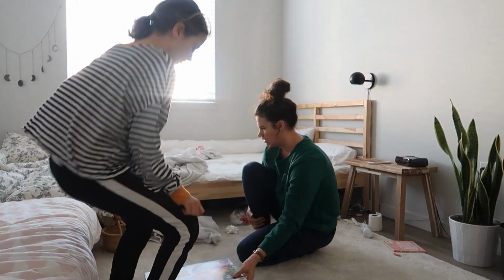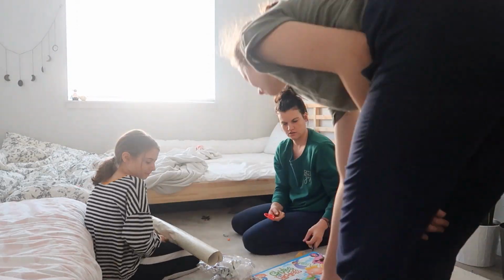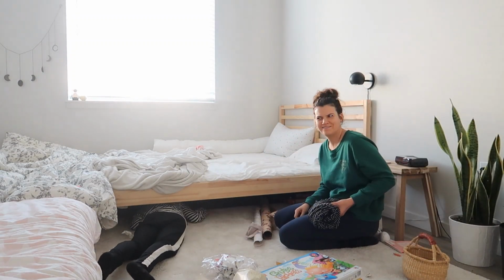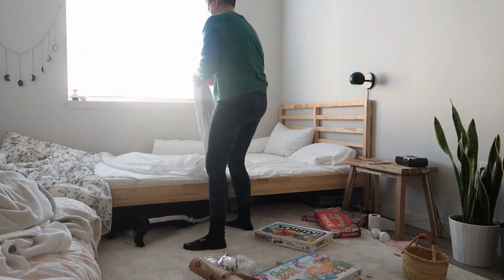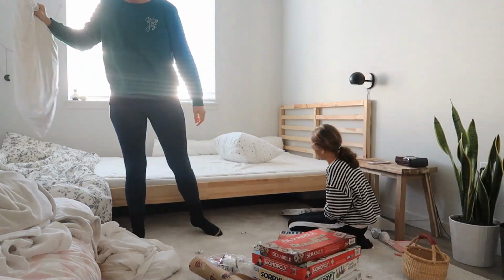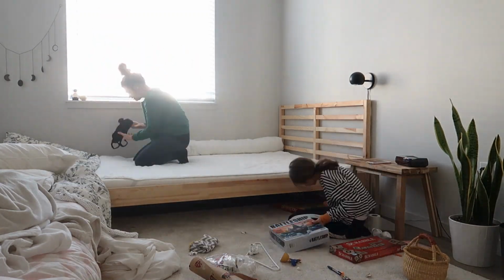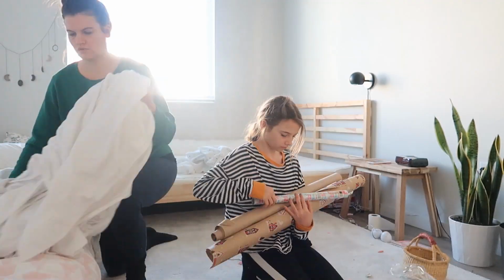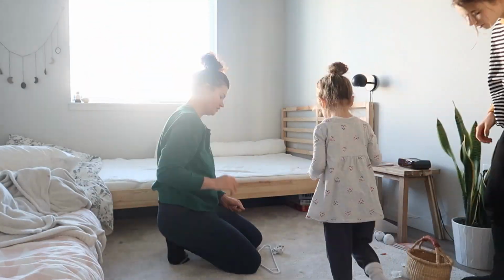Moving on to our bedroom, I start by removing all the wrapping paper that I was storing under the bed, and reorganizing the games that we normally keep under the bed. Then I'm going to take off all the linens so I can wash them. I'm not doing a super deep clean today, I'm just tackling some of the chores that I need to do. I just want to wash all the sheets and vacuum, just clean up around the house. So that's what I'm doing right now with my kids.